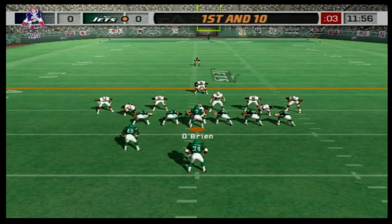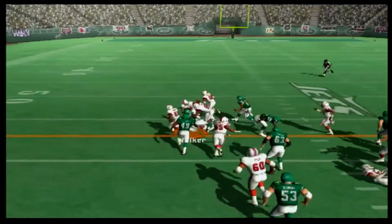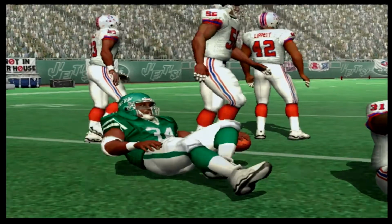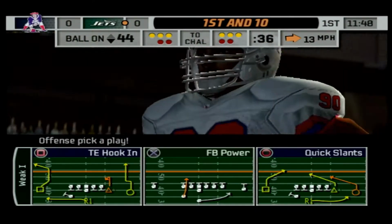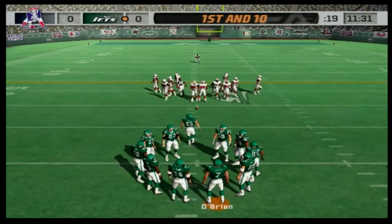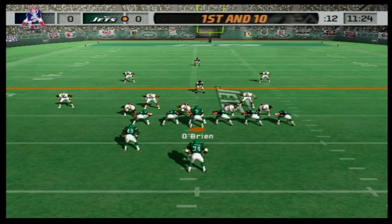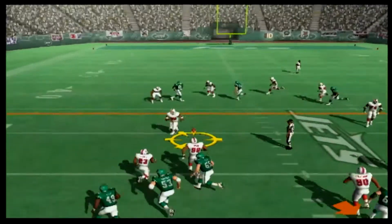The defense line. Hand it off. Breaks away from the tackle. Number 56 is there for the tackle at the 44-yard line. Nickelback in this time. Gets the pass off. Broken up.